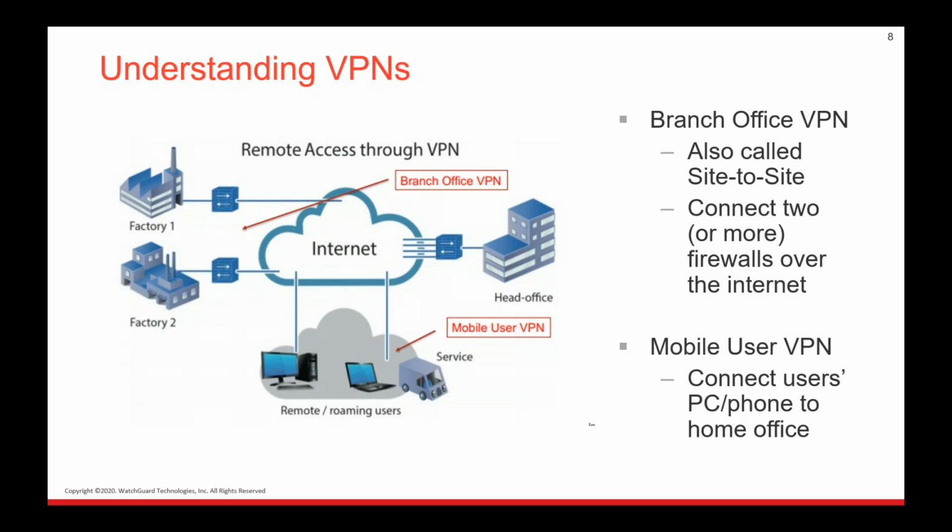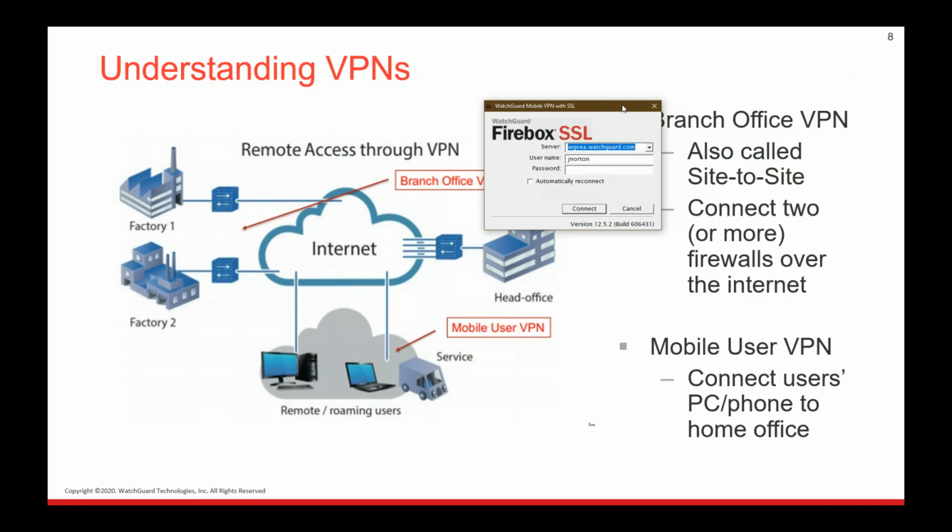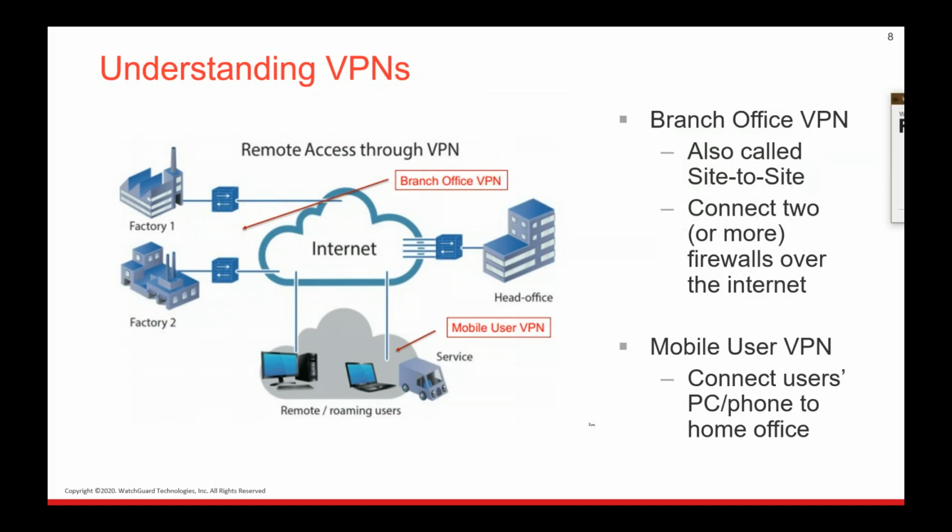And then the primary one that we get the questions about are, of course, mobile user VPN. So this is the VPN software that you have running on your machine. It may look something like this right here. That's used to connect your remote workforce via their PC, their desktop, their laptop, their phone, their tablet, whatever, back to your home office.